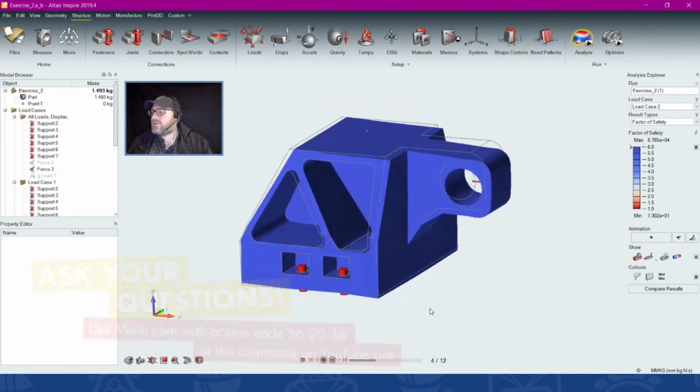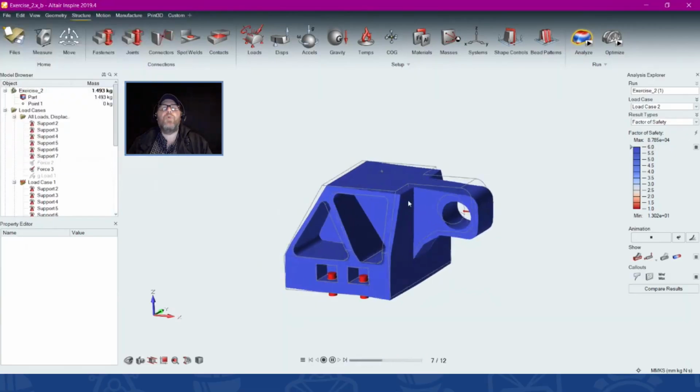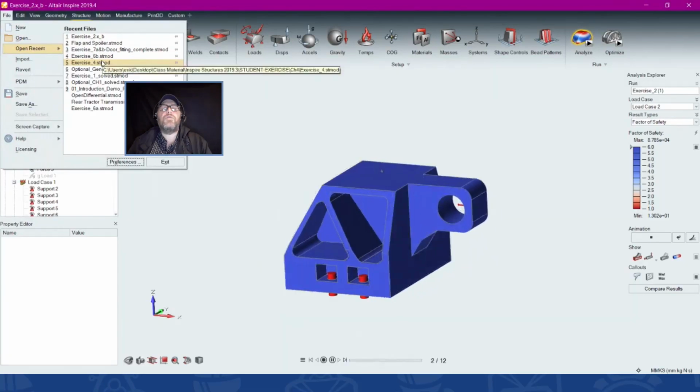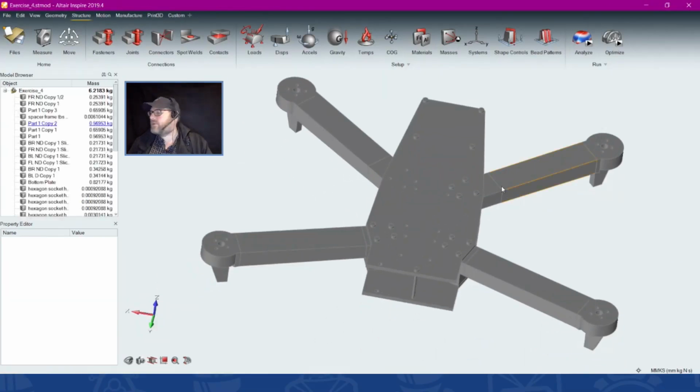So we'll move into the optimization realm of this, but before we do that, we need to talk about one more thing, and that is connections. This is one single part, so there's really no connections to this, but a large portion of the types of analyses we're going to do are going to involve multi-part assemblies, or even if it's not an assembly, the potential for a single part to be broken up into separate pieces. And Inspire can handle that with no problem whatsoever.